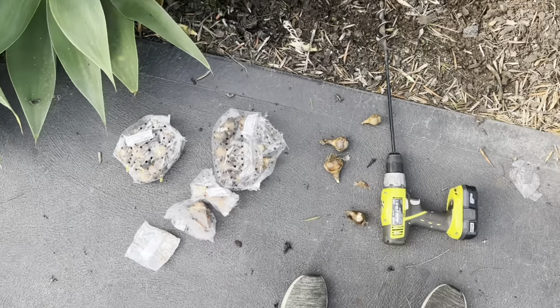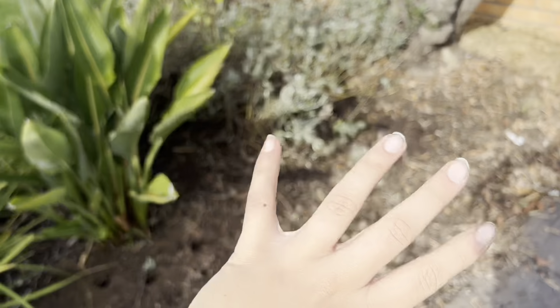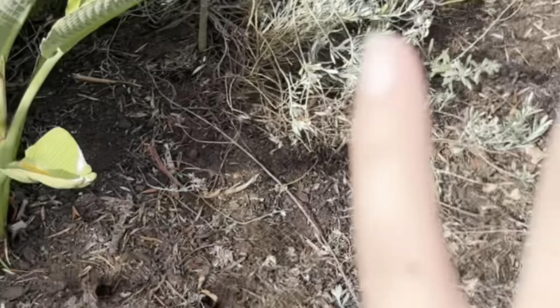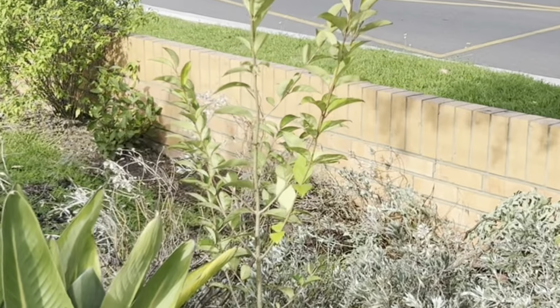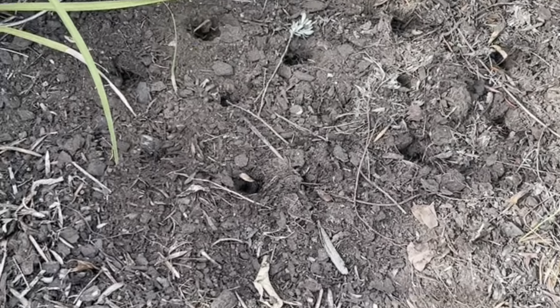I'm back at it for a second day. I've ripped up that silver shrub. There is one that's still in there, but now I have this space, and I planted this tree that randomly grew ages ago in my courtyard. So now I'm just going to plant them all here.